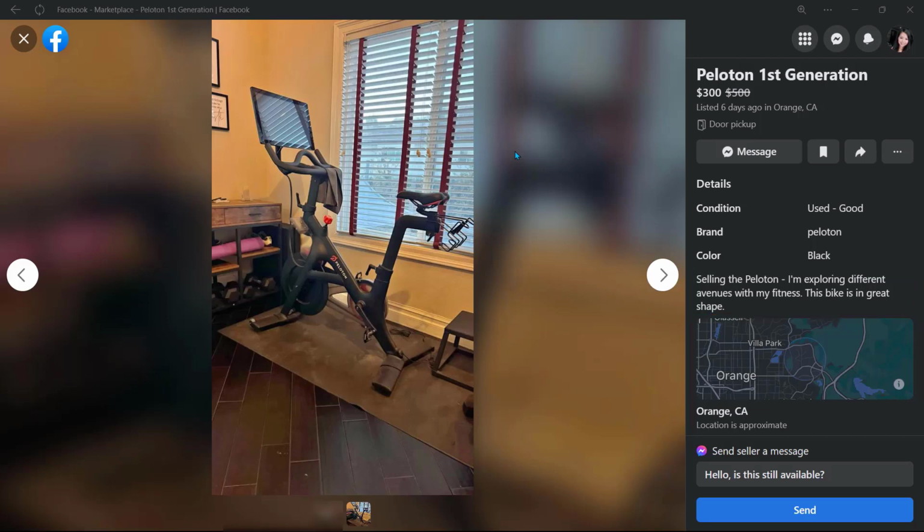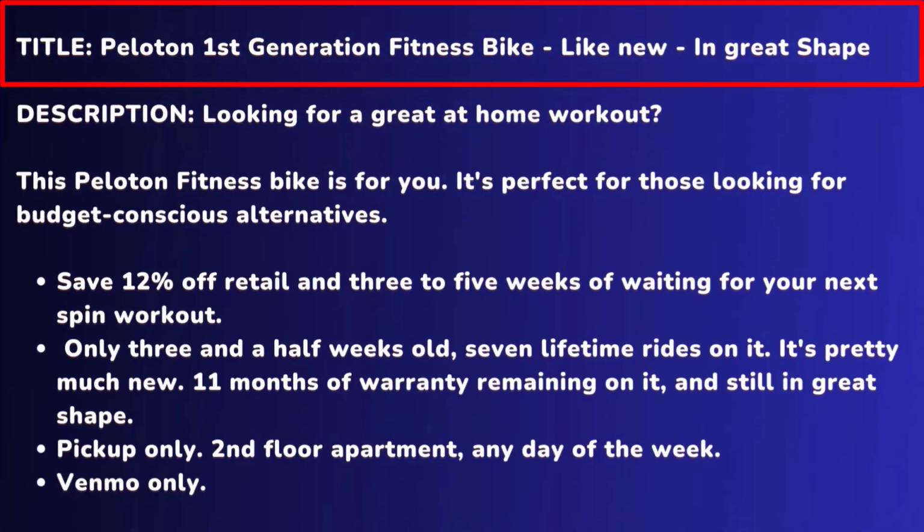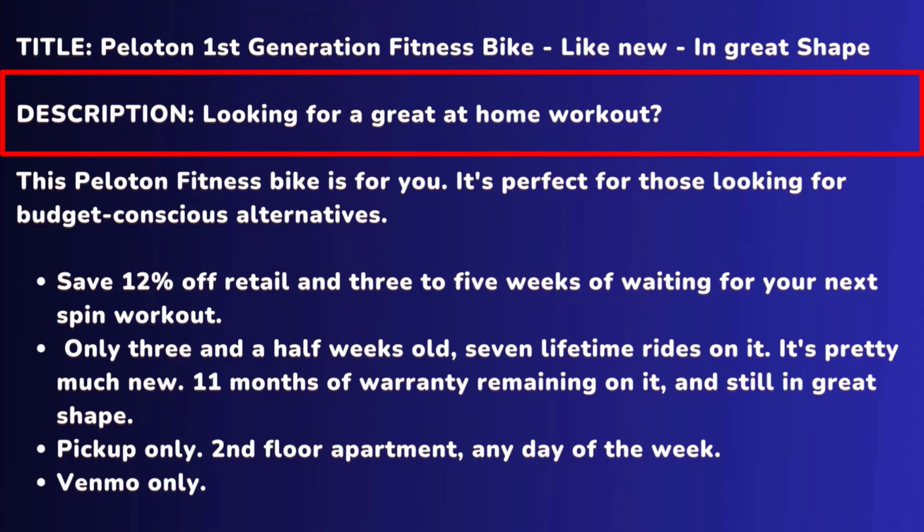Now let's come up with a quick listing description that could potentially be more effective than this initial listing. So the first thing we should do is change the title to something like Peloton First Generation Fitness Bike, like new, in great shape. The reason why I do this is just because it is much more descriptive than the current title. Once we've dealt with the title, we can start breaking down the description.